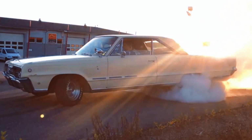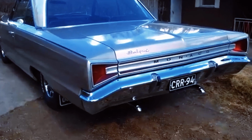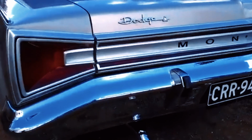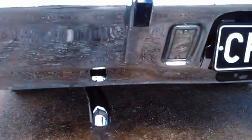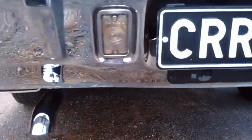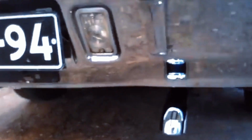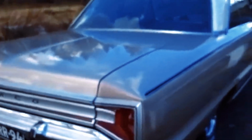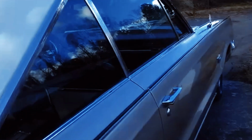The 1965 Monaco was a massive car with a length exceeding 220 inches and a weight that made it one of the heaviest cars in its class. While its size was intended to convey luxury and presence, it also made the car unwieldy and cumbersome. The large dimensions resulted in poor maneuverability and made the Monaco difficult to handle in tight spaces, which detracted from its appeal as a luxury vehicle.